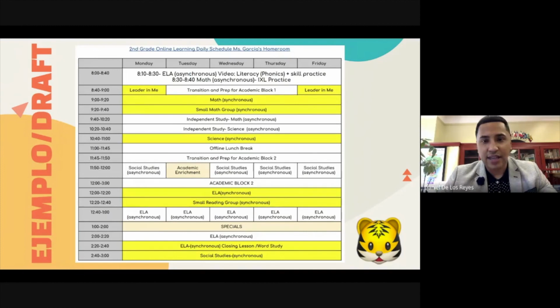Moving on to second grade, you will see the transition between asynchronous white time and synchronous live instruction in yellow. And we intentionally broke it down in this manner so that students are in and out and not bound to the computer screen for a lengthy amount of time.